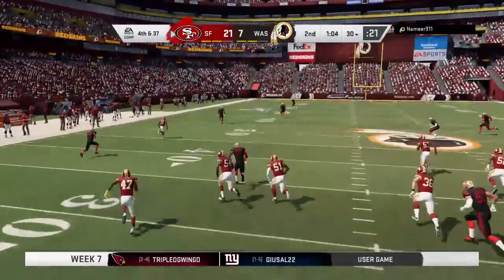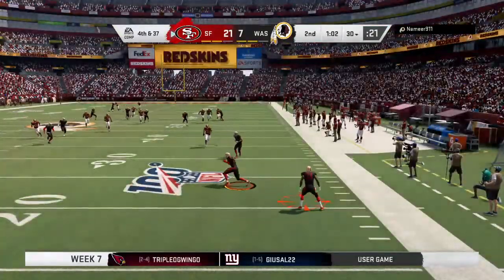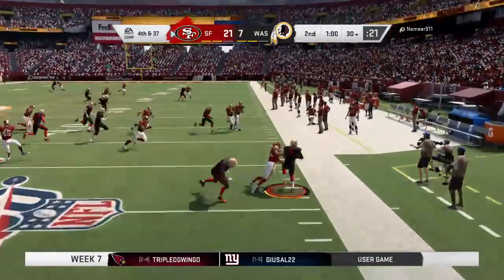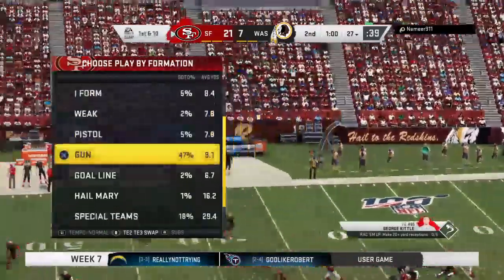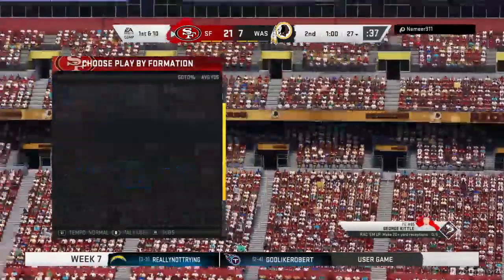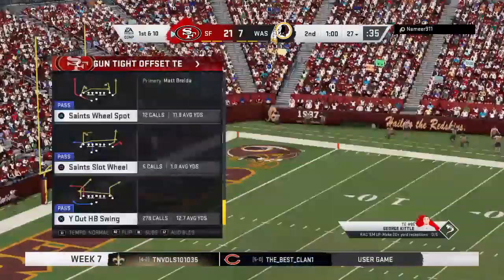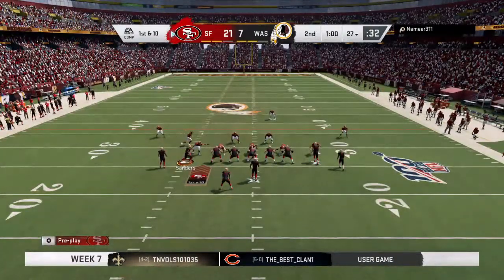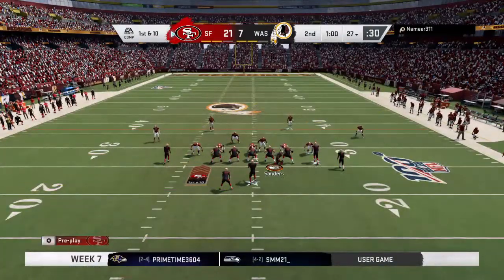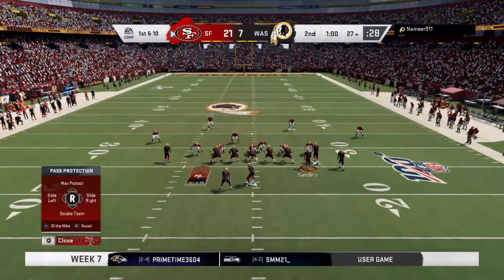And now the punter, Tress Way, as he sends this one away. A 45-yard punt, 4 there on the return. And the offense will take over with a new set of downs. The 49er offense set to get this drive underway. And now the clock reads precisely 1 minute to go in the half.